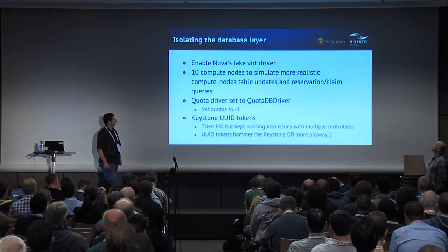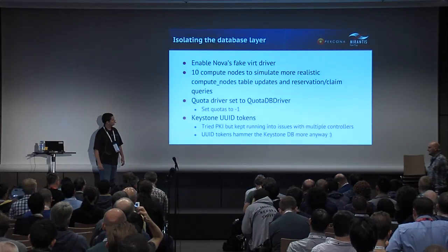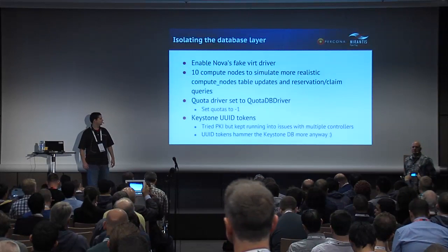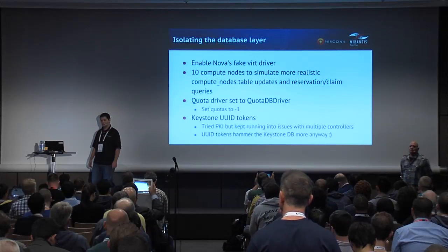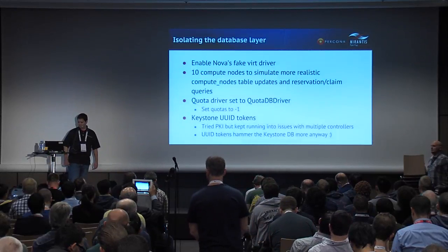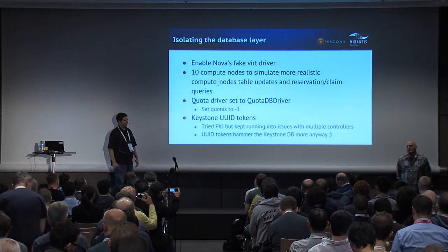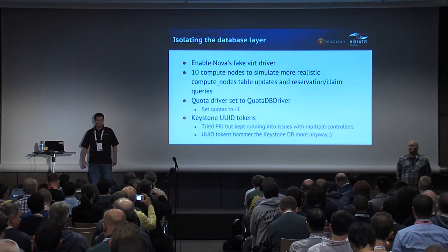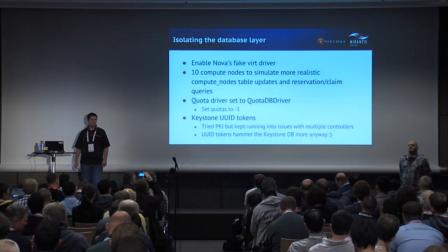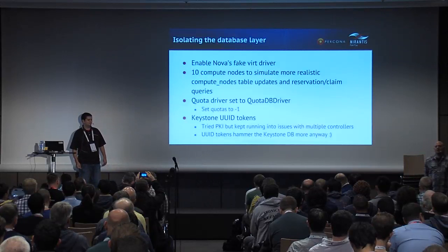Okay. So we enabled the fake virt driver. We put 10 compute nodes to have a little bit more realistic setup, so that it wasn't a single record in the compute nodes table, that we had more than one record in the compute nodes table, and more than one record in the services table. If you're familiar with how Nova works internally, there is a service group API that has a foreign key relationship to the compute nodes table. So for each compute worker that gets spun up, there is a record in the compute nodes table and then two records in the services table, one for the network topic and one for the compute topic.